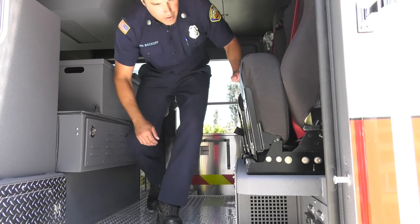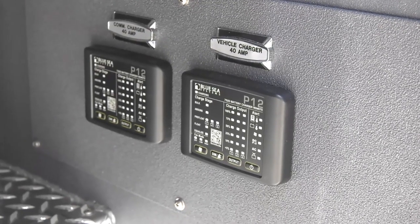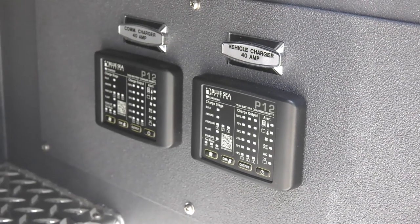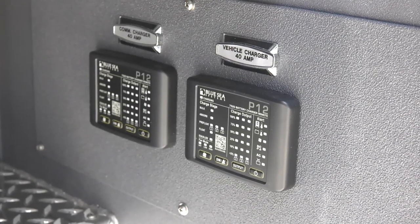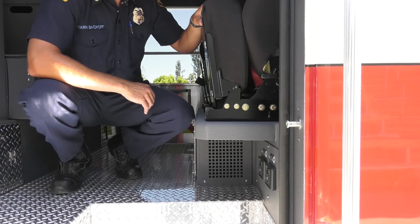And finally, over here by the back door, you'll notice two monitors for the battery chargers. Those can be utilized on a daily basis if you're experiencing any charging issues with your rigs or battery issues, in an effort to further diagnose what might be the issue.